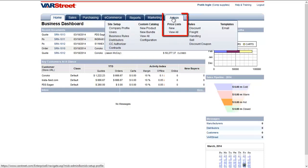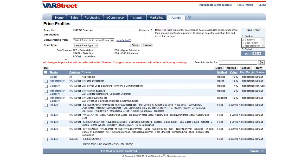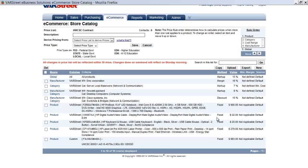For pricing, go to Admin, then Price List. These are different demo price lists that I have created. You can create as many price lists as you want to, based on your needs. If you click any of the price lists, you can either create a global price rule for your entire catalog or create very specific price rules based on product, manufacturer, category, subcategory, or cost range, or any permutation and combination of all of the above.